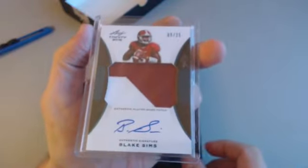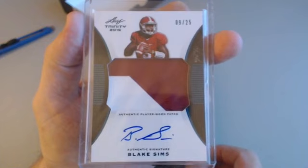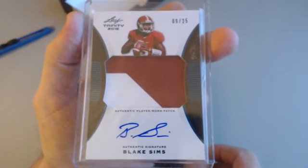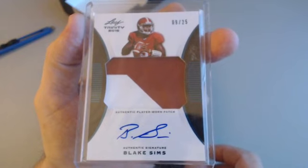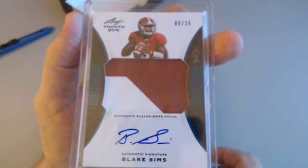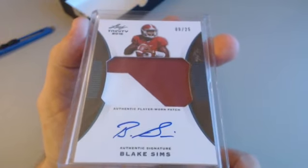Behind that, guys, we have a 9 of 25 Blake Sims on-card auto patch. He is in the CFL. Really? I didn't know he went to the CFL. That's crazy. You know, guys, you know what that means: 32-team random. 32 teams for the CFL guy. Was he the one born in Canada?